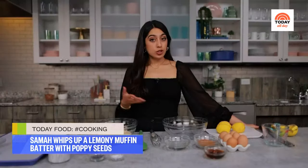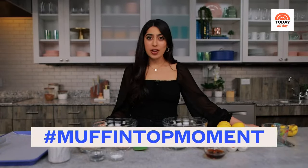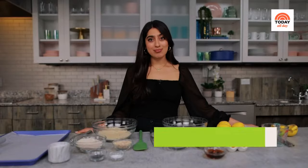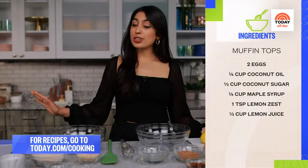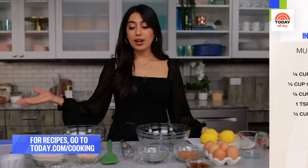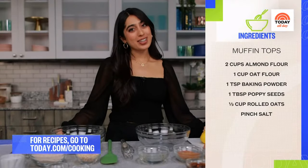part of the muffin. So for my next recipe, I thought I would whip up a lemon poppy seed muffin top with a lemon cashew glaze to satisfy all of you muffin top lovers out there. And I know you're out there. I preheated my oven to 350 degrees, and because I love being prepared, I have lined my pan with parchment paper, and now I get to work on my wet ingredients.